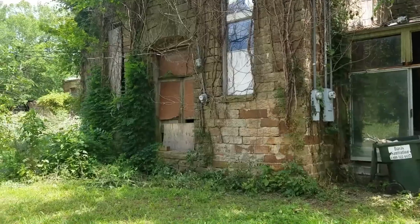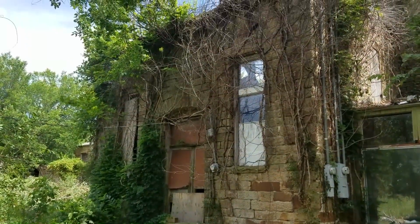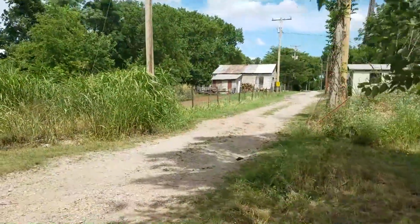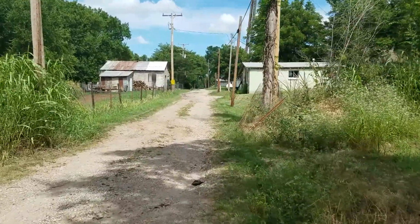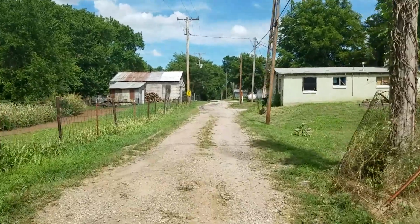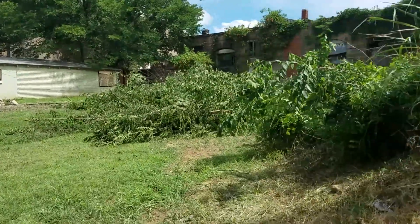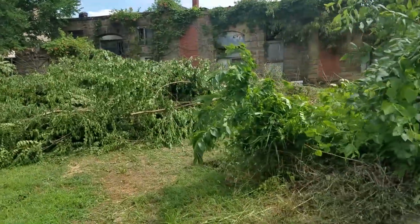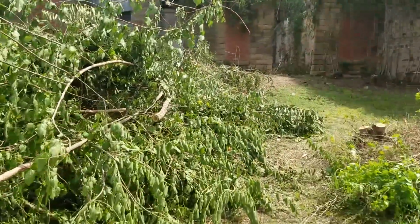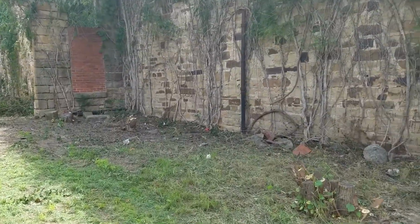Look at the back side of that right there. Just looks like a storefront in itself, but it's in the back side of this kind of alleyway here. There's a sign up here on the left that says "Slow Children at Play." We came up through here earlier. They've been cutting down trees and making it more visible for tours and everything like that.